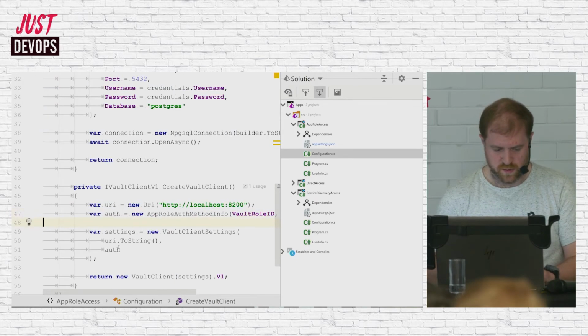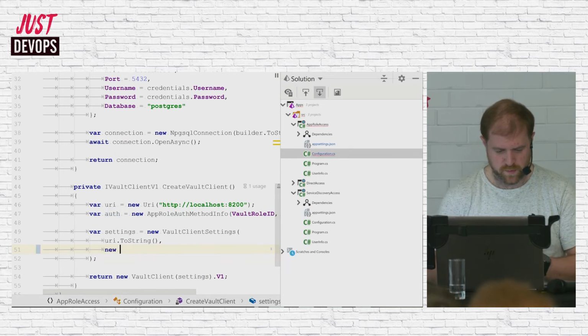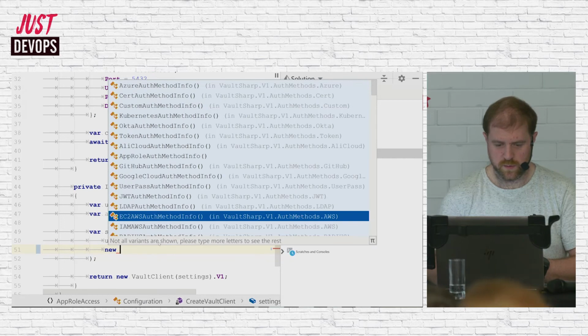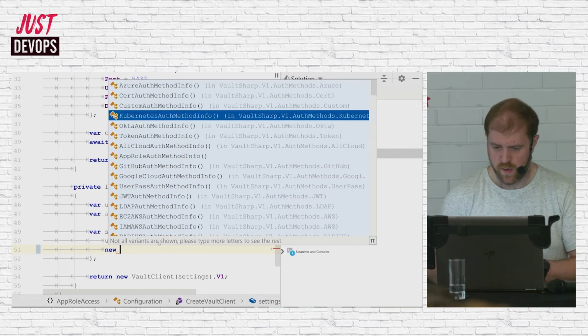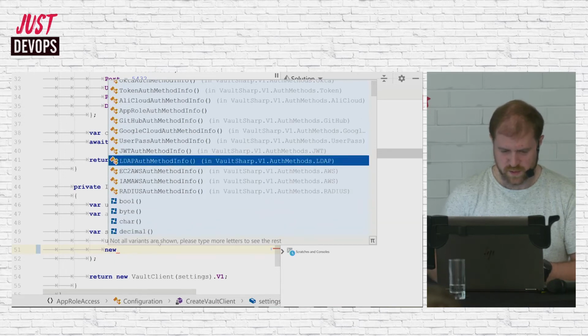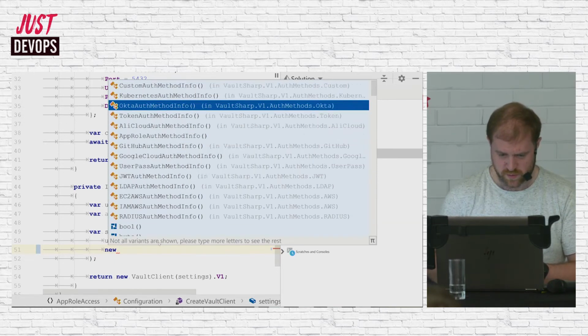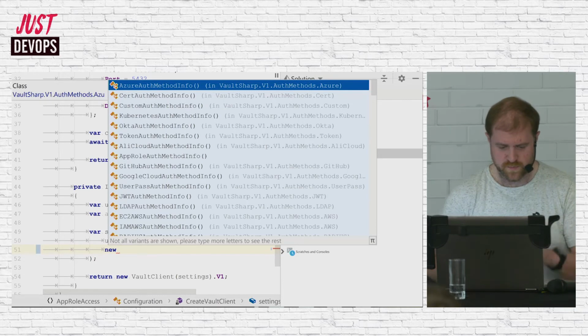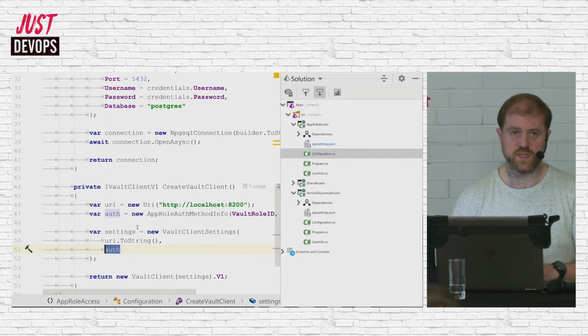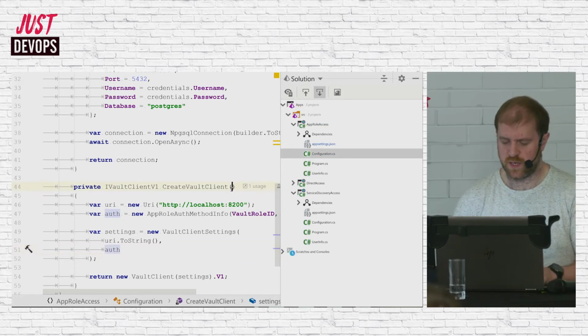And just to show you that there are quite a few different ways of doing this, hopefully. Okay, these are all the different ways you can authenticate with Vault. Well, there's a Kubernetes one. There's a surprise. Yeah. So Radius and EC2, JWTs, Google Cloud, GitHub. There's lots of ways to authenticate. So chances are, whatever your organization is using for authentication, it's supported in here.